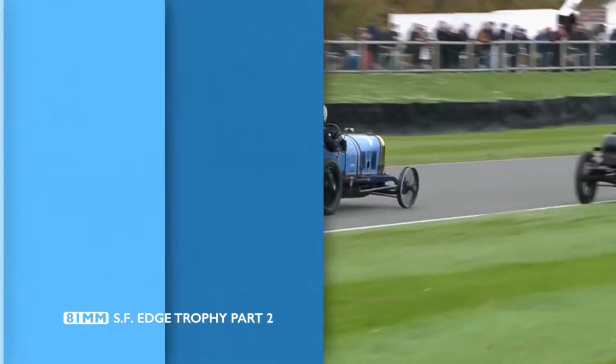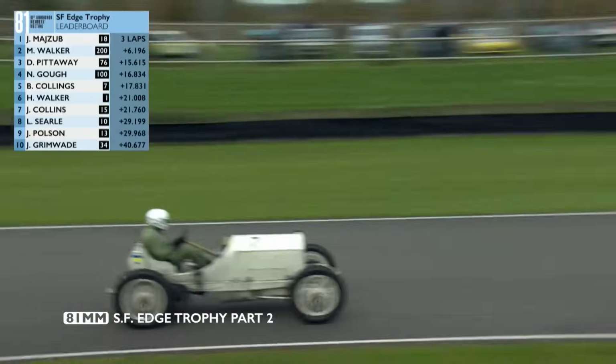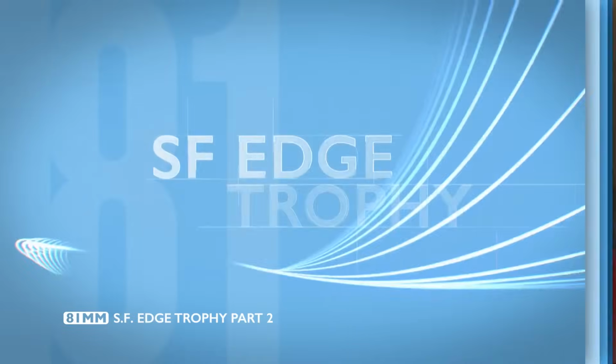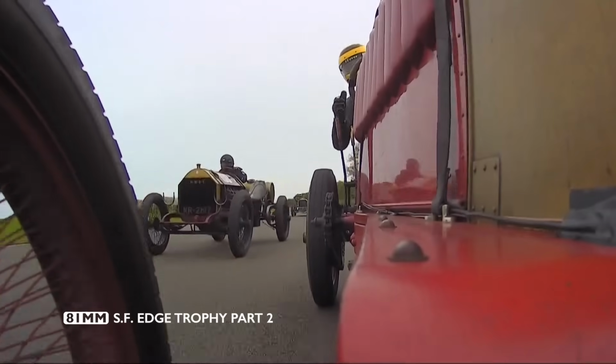And in behind, getting on the dirt, on the dust, was the Sunbeam of Marcus Black, who managed to keep it pointing the right way. Maybe Ben Collins in that cream Mercedes will be able to pick off Duncan Pittaway. Now, back markers always have a role to play. And this is Duncan Pittaway being overtaken by the Crit.